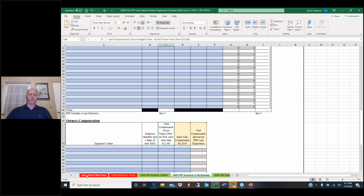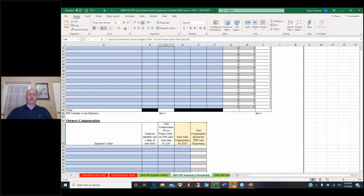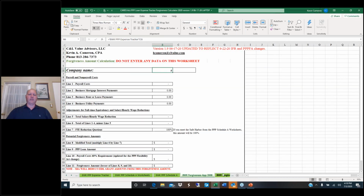It's still called version 1.9, versus the other version 1.9 that wasn't updated for the June 22nd, 2020 IFR. So I don't think it's that important, but it is going to be important, especially if the SBA comes out and tells us we have to prorate our compensation for a shorter than 24-week period. So we'll have to keep in mind that that might be something we have to deal with.